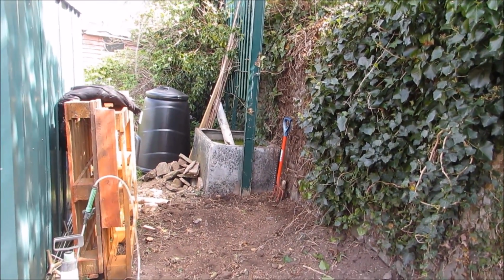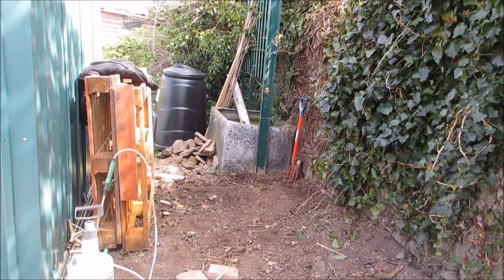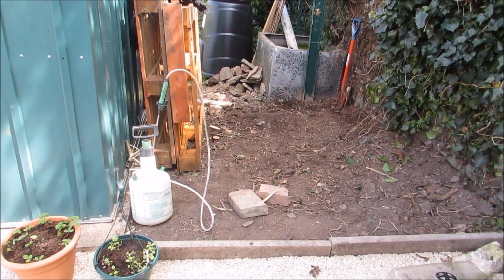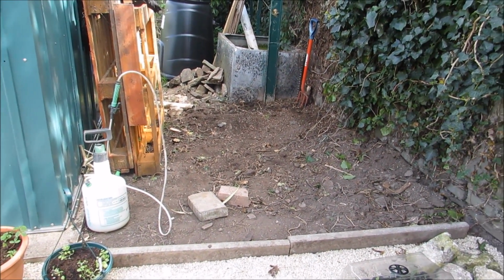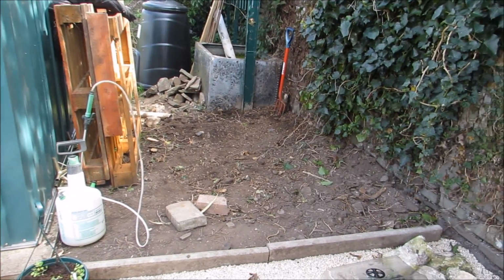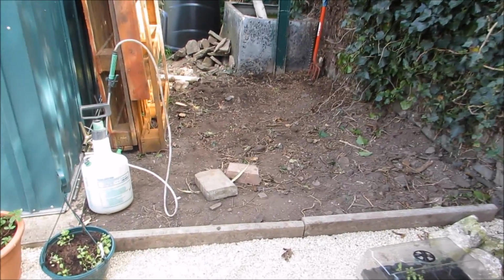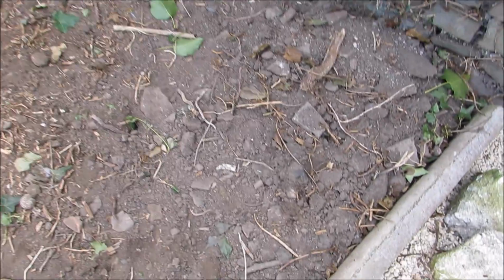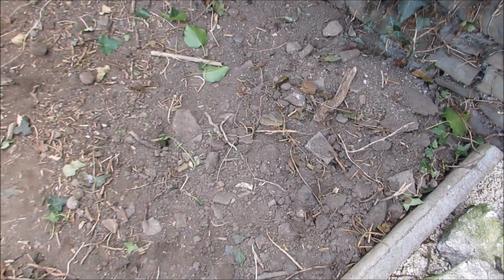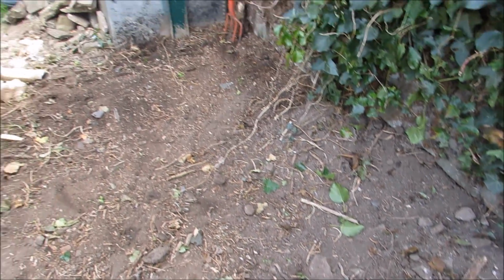So I don't know, I think that's a good idea, but we've got all this to clear, and it's a big job because the soil is all stones, so all big stones as well, as you can see. I mean, if I walk forward and show you, it's all big stones in it. But it's a job and we'll get it done.